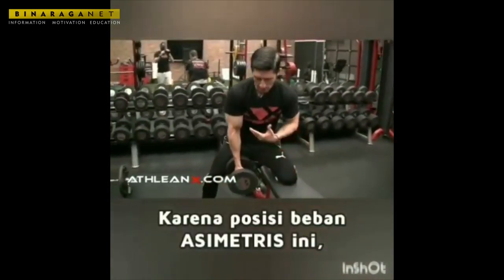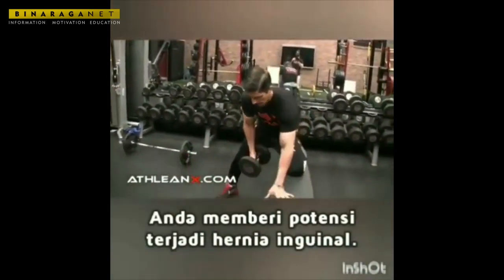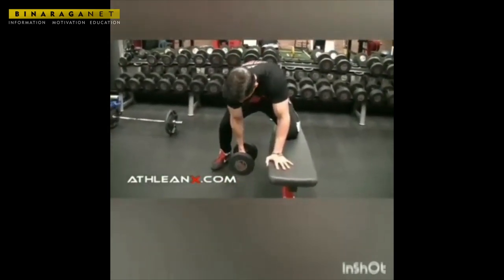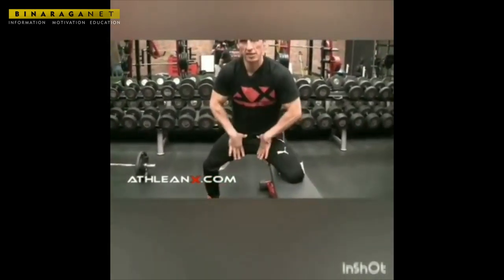Because of this asymmetrical load here and the pre-stretched position of my leg out to the side, I am now in a big position that, especially with a heavier weight, as I come down, there's even a little bit of a squat here that's going to load this and stretch this out even a little bit more. I talked about the anatomy, guys.